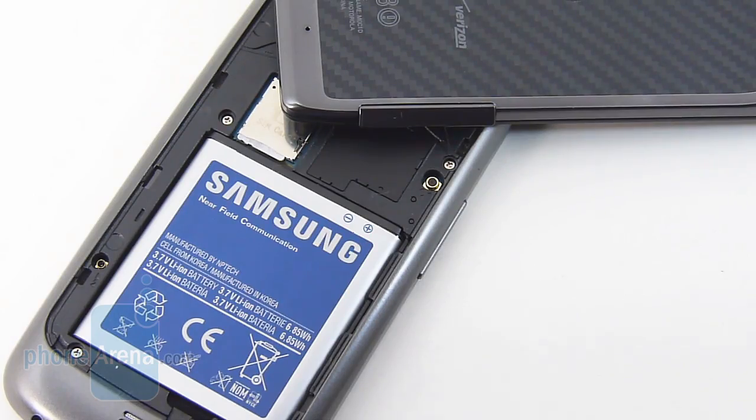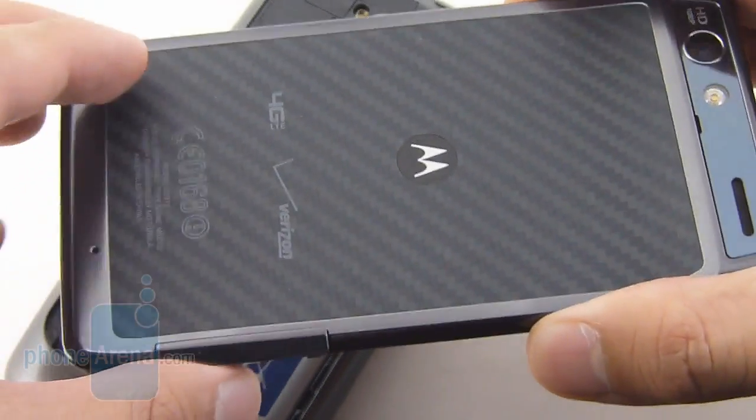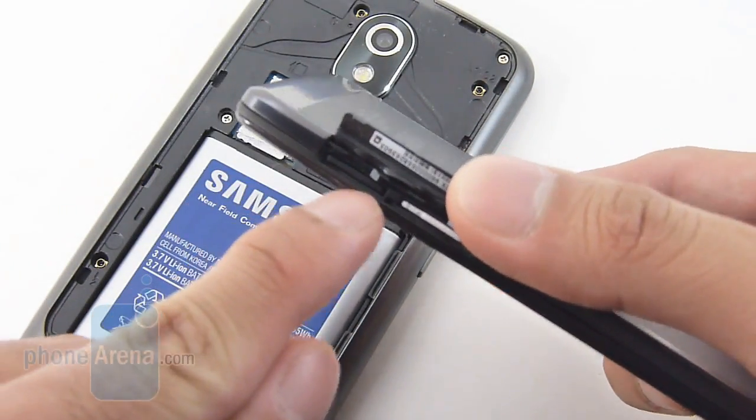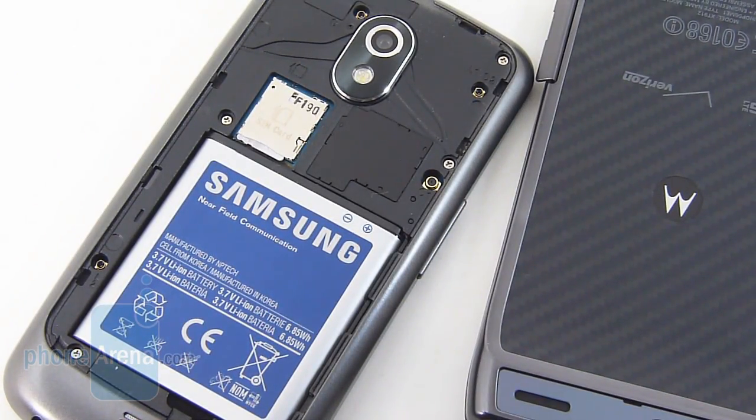With the Galaxy Nexus, it features a removable battery so you can replace it, but with the DROID RAZR, you can't remove it yourself, but it has the microSD card slot so you can expand its internal memory, whereas you can't do that with the Galaxy Nexus because it doesn't offer a slot.